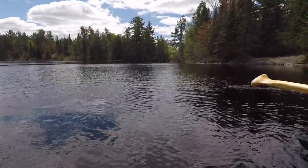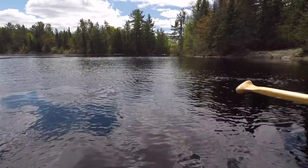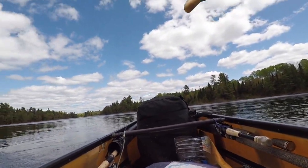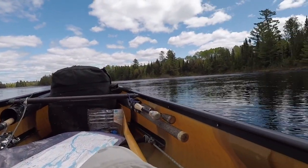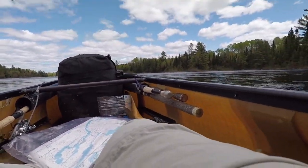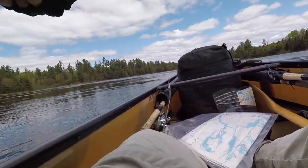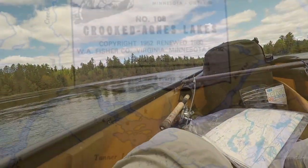There's the falls. Don't want to drift over there. On the Maligne here, the water's pretty high, so there's some areas where I'm getting thrown around a little bit because of the cross currents.